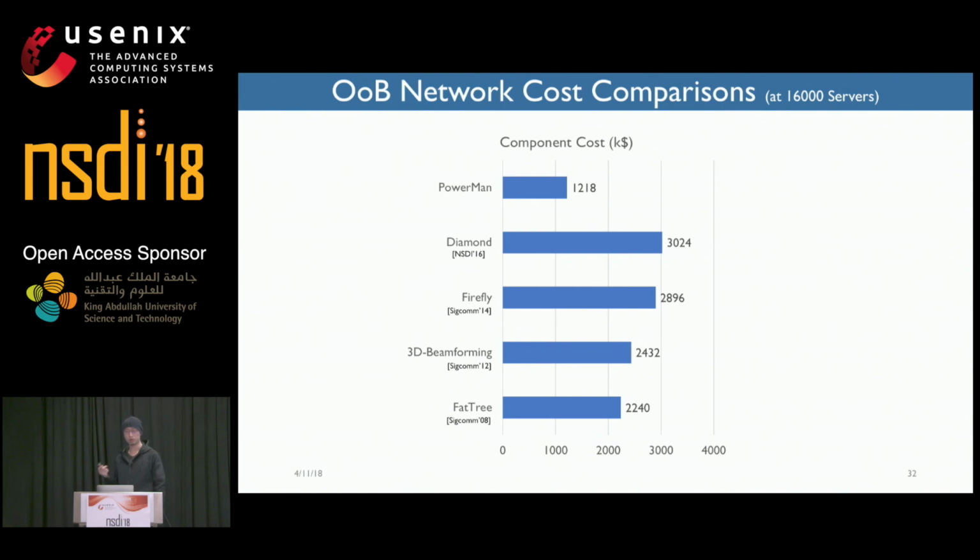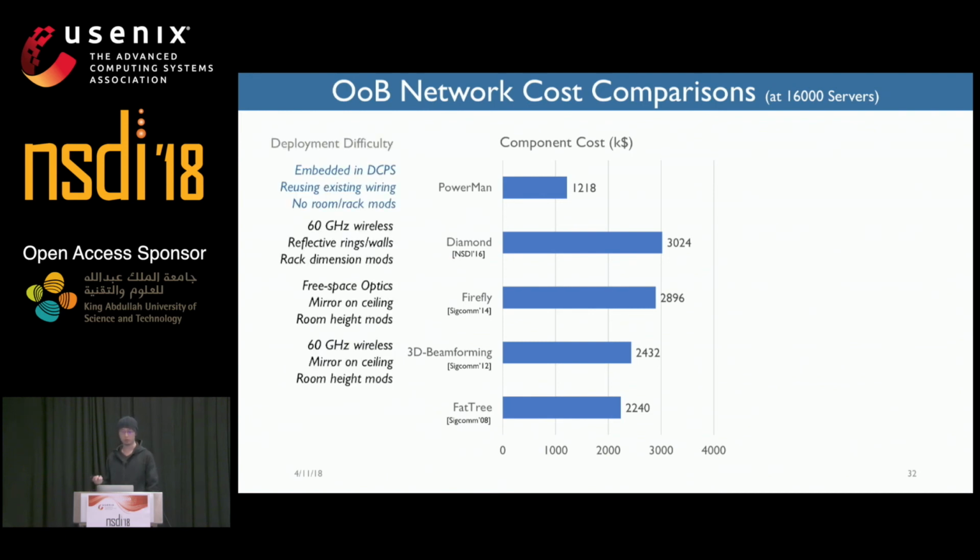Finally, we will compare the cost of PowerMan and the other technologies that can be used to construct out-of-band networks. And first is the component cost. At the scale of 16,000 servers, PowerMan can be constructed using only half or 1/3 of the cost of other proposals. And in terms of the deployment, because PowerMan reuses the wiring in existing power system and only replaces the PSUs and PDUs, constructing PowerMan does not affect the room design or the floor plan, which will greatly reduce the cost compared to the other proposals.